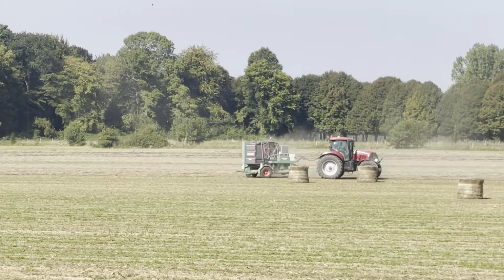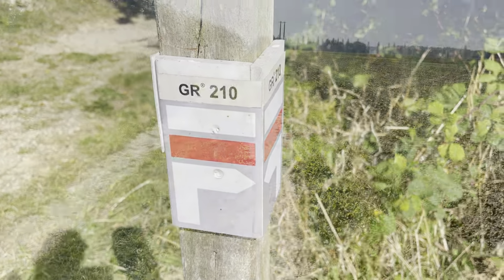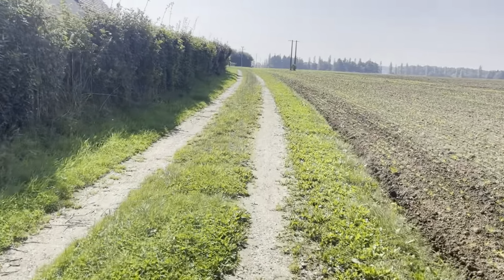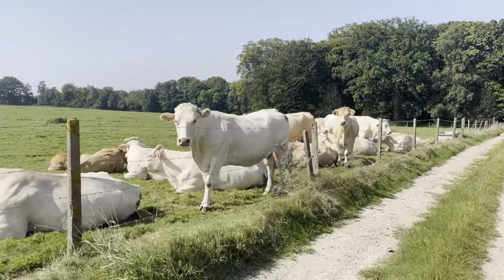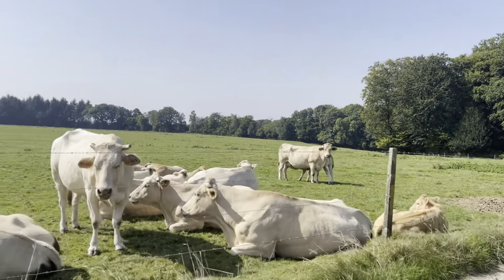Another little zigzag behind some houses. First time I've actually seen the GR210 mentioned. You get a series of dogs barking as you walk by the properties. So far they've all been fenced in. A lot of noise. Pretty much every cow in this field is sitting this end. What on earth is he talking about? Big galois.